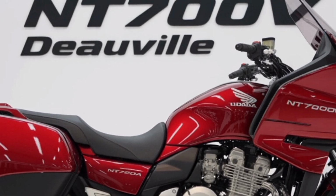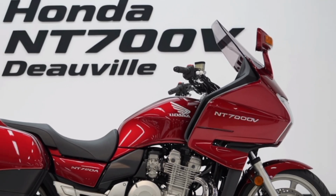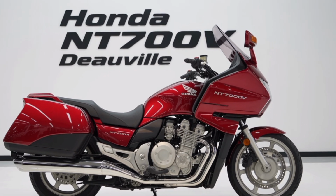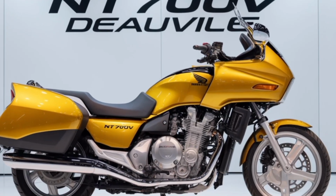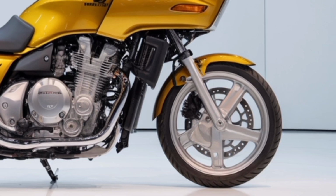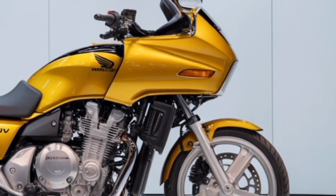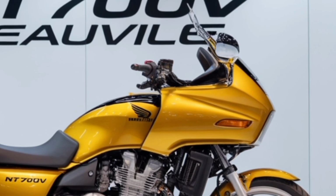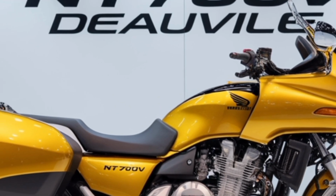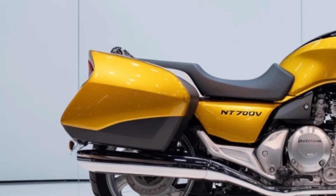The 2026 Deauville carries forward its integrated panniers, something Deauville fans love, but they've been redesigned to be more aerodynamic and practical. They now hold more capacity, have sleeker lids, and blend into the body like part of the fairing rather than an add-on. The lines running from the tank to the tail section give it the continuous touring flow, and you can see the influence of Honda's NC and NT series design language here. The bike looks balanced, not too bulky, not too compact, just perfect for cross-country touring.